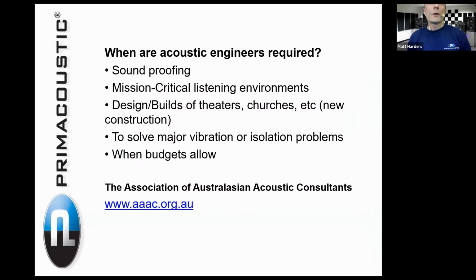So, very important topic, when are acoustic engineers required? Soundproofing is one of those issues where you would need an acoustic engineer. And the reason for this is because acoustic panels won't actually stop sound moving from one space to another. This is more of an isolation issue, so you need to actually do something to the building itself to isolate the two spaces.